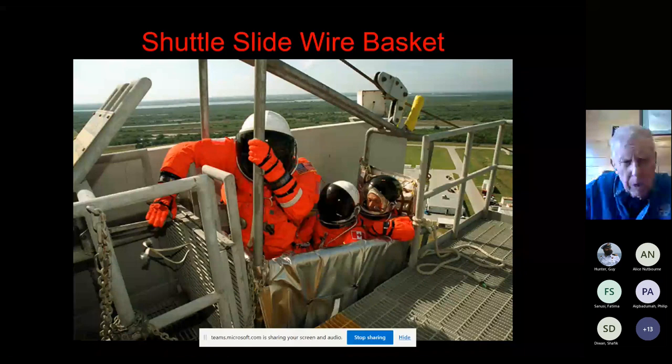And this just shows you those slide wires come down and they basically come zipping into this net and stop, and then there's a safe haven concrete shelter there that they can get in.